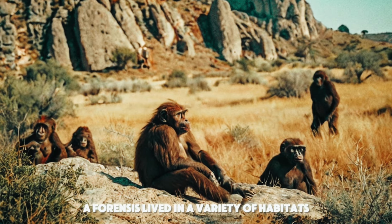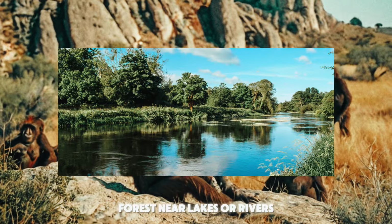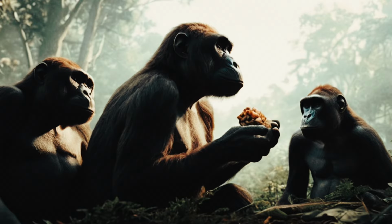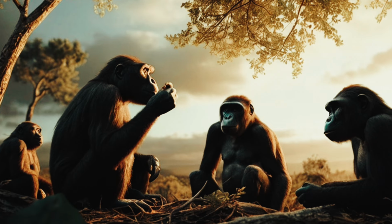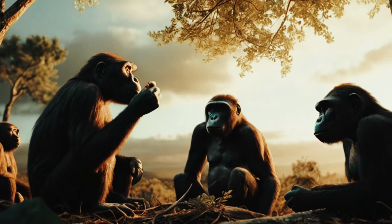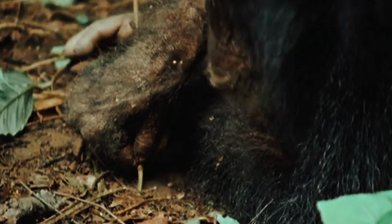Afarensis lived in a variety of habitats, including open grasslands, woodlands, shrublands, and forests near lakes or rivers. They were likely generalist omnivores, eating a mix of C3 forest plants such as figs, wild cherries, acorns, and flowers, and C4/CAM savanna plants like grasses, seeds, roots, and succulents. They may have also eaten creatures like termites that fed on these plants.